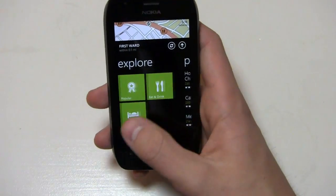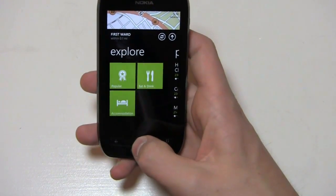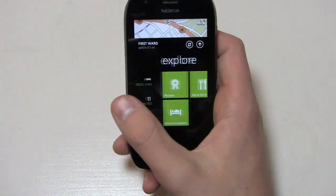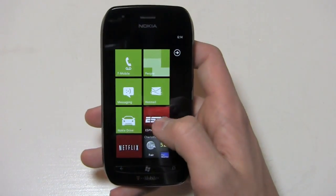I can see Explore, I can eat and drink and find accommodations pretty easily. So it's just a well laid out system, and you can see how the fonts kind of roll off the screen. That's a Windows Phone thing. In my opinion, it looks pretty good.